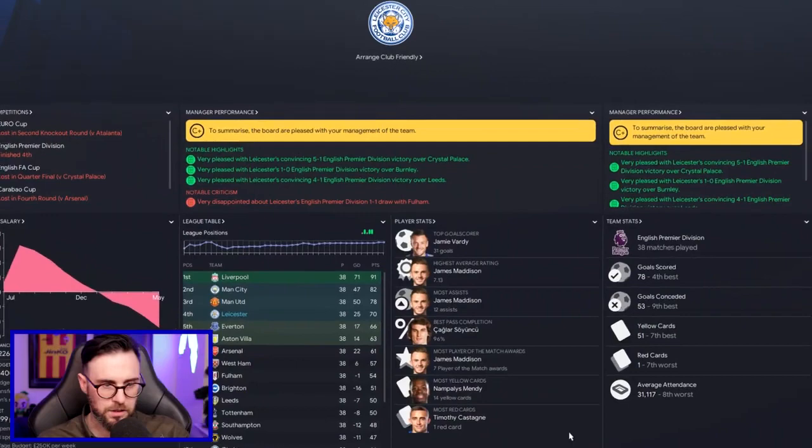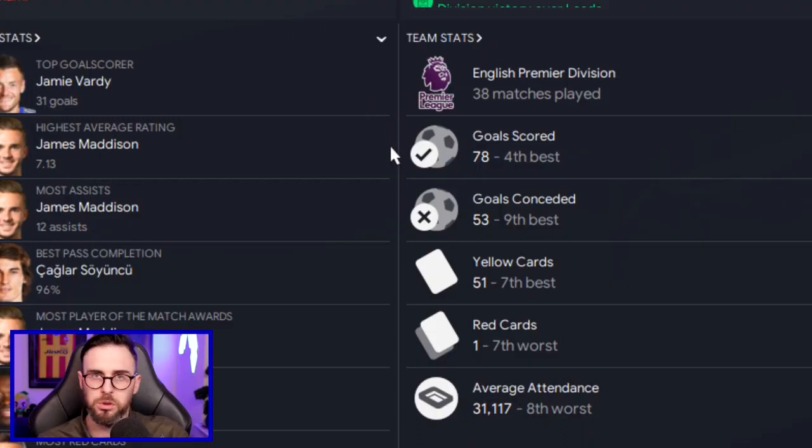So as far as team stats go then, we played 38 games, we scored 78 goals, which was the 4th best in the league, we conceded 53, which was the 9th best. We conceded a hell of a lot of goals, but we were quite attacking set up and very narrow. Even now, our setup was just a standard setup. It's still a very narrow formation anyway, with only the wing-backs providing any kind of width for our team. Yellow cards-wise, 51, one red card. And that is it.